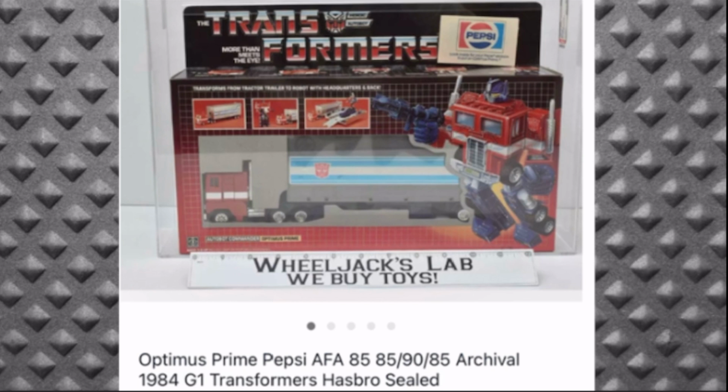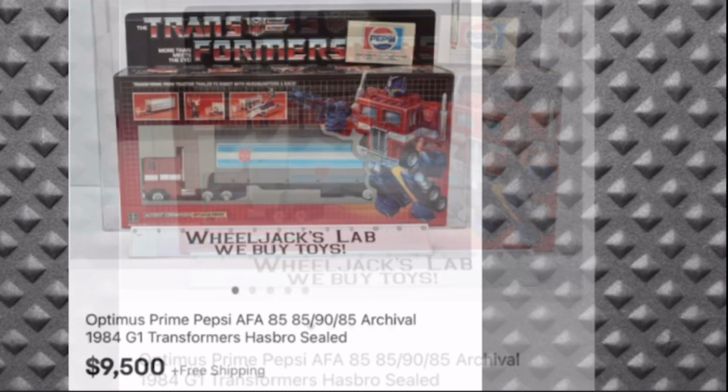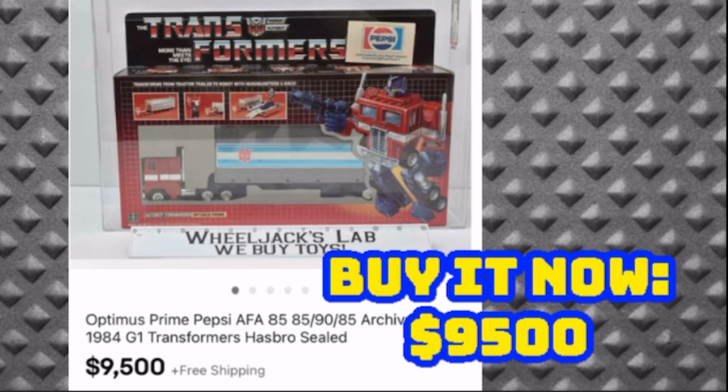This one, the seller, or I read it somewhere, had acquired it because they knew somebody that worked for Pepsi. The Pepsi sticker in the corner is actually a packet that has 2 Pepsi stickers with the idea of putting them on Optimus Prime and turning him into a Pepsi delivery truck. That's a cool idea. I saw some pictures and thought that's really neat. A little bit of factoid. This sold as a buy it now for $9,500.